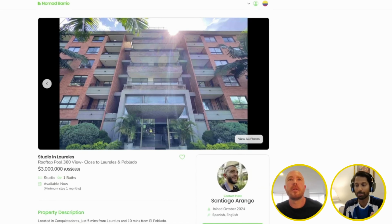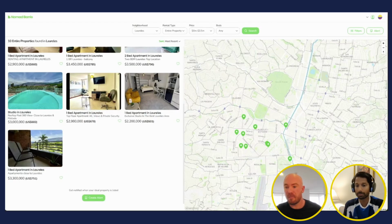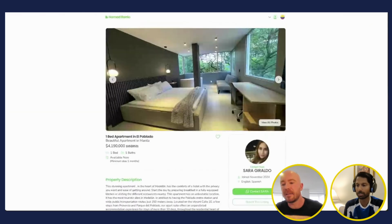So can we jump on Airbnb maybe? And let's see what the actual average pricing is there. In advance of this, I've done a bit of research and tried to find some apartments that are both on Nomad Barrio and on Airbnb, so we can do a comparison of what the prices are. The first one we've looked at is this one in El Poblado, and that's around about $950 a month. Same apartment on Airbnb.